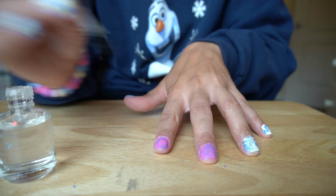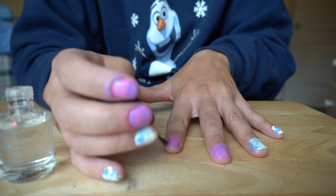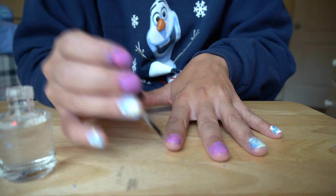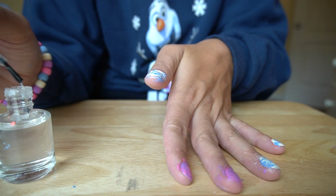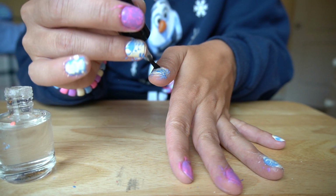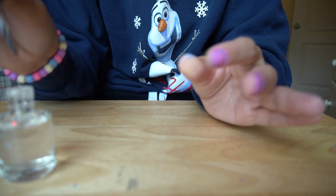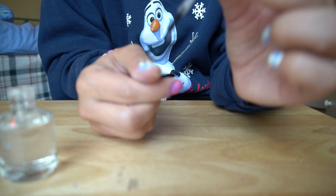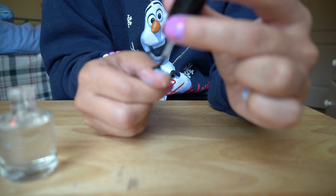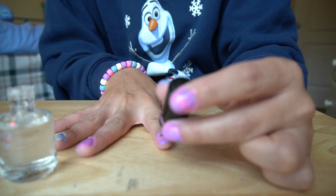You saw I just finished painting these nails. You put it on while your polish is still a little bit wet. It doesn't move it. I don't understand how this works. I don't know the science behind it. It doesn't smear it. It doesn't drag it. I couldn't tell you how it works, but this stuff stays on and on and on.